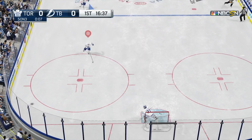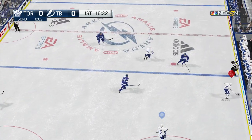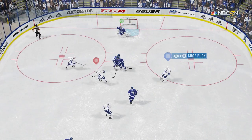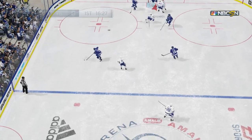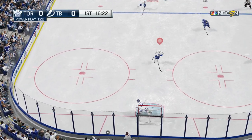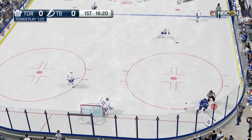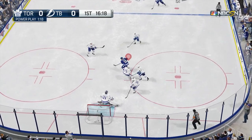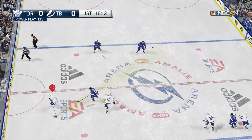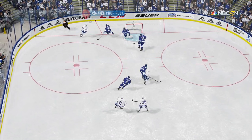Cleared out of the zone, they get ready for another attack on this power play. Directing that one to Tavares. Quick wrister! At least he protected his goaltender. They clear the zone, and so now they can get that line change. Swipe that one at a critical place. Wonderful stop. Slid to Marner. A shot. Good save there.